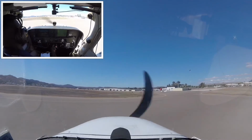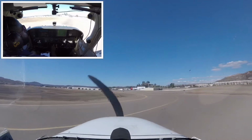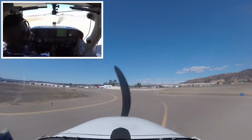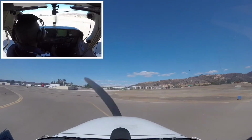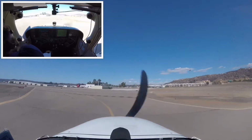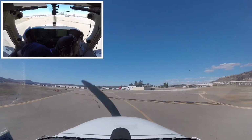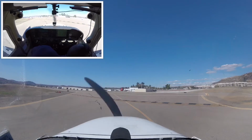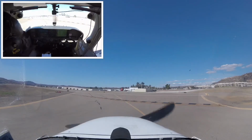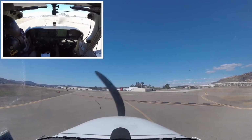Gillespie Tower, Cherokee 44820, handoff from approach, information Romeo, full stop. Cherokee 44820, Gillespie Tower, enter right base runway 27 right, clear to land, report final. Cherokee 820, clear to land, make right base and report final for 27 right. Thank you. Alright, timer.